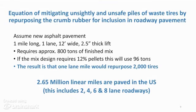Here's a simple yardstick of the equation of how to mitigate tires and repurpose them for rubberized pavement. In 1 lane mile, we would repurpose 2,000 waste tires. 2.65 million linear miles are paved in the United States.